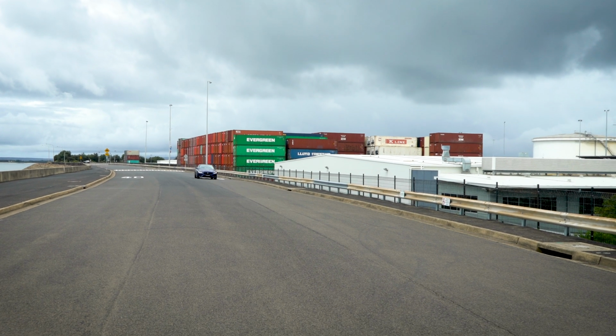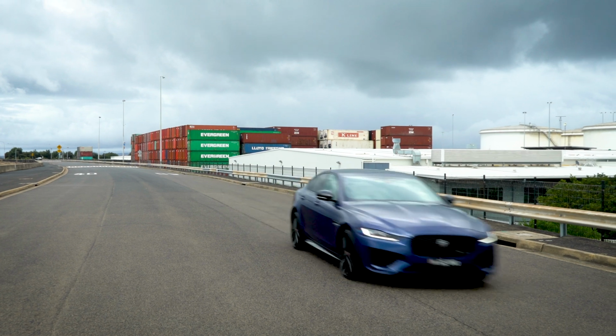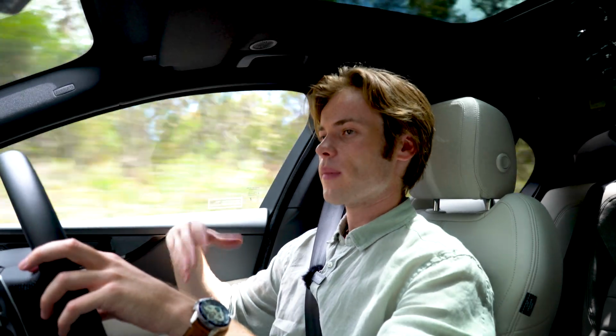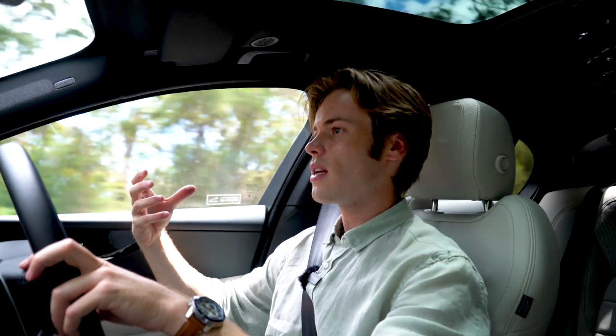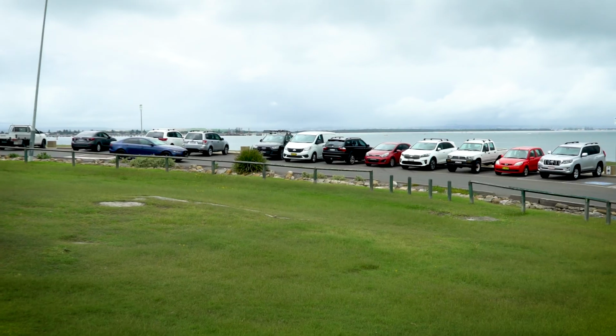There's a bit of road noise coming through from the tires. Those Pirelli tires are pretty sticky, but they're nothing too aggressive, so it is relatively quiet in here. You can have a nice quiet conversation as well, and there's plenty of sound deadening to be had.